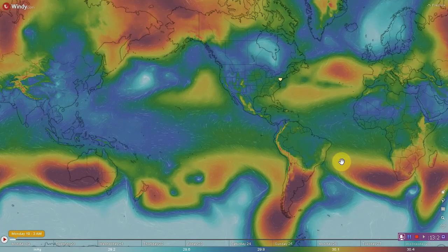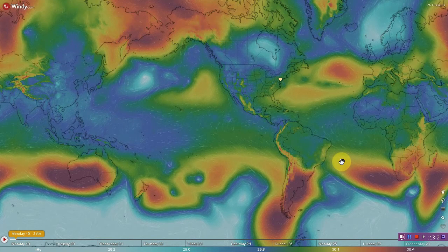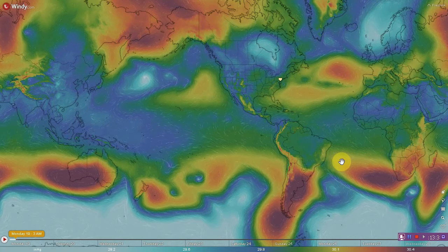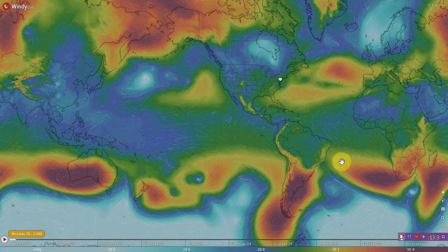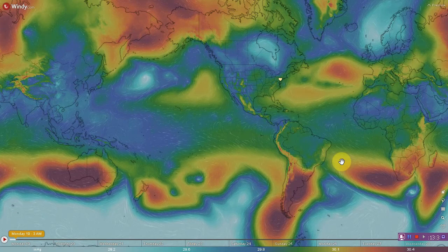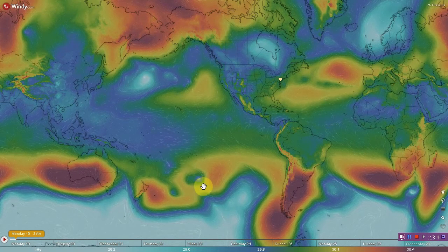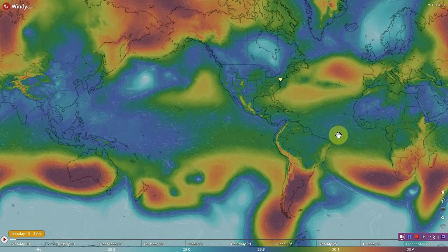Here are the pressure maps, courtesy windy.com. We see a powerful anticyclone there over southwestern Australia, as well as we see a big pressure disparity there over western South America. Powerful low pressure system here in the northern Pacific, as well as the southern Pacific. And let's move on to more stuff.